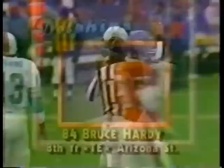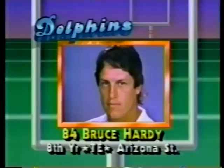Bruce Hardy, a durable performer in his eighth year, really only has missed one game in all that time, and for the kind of hammering that he has taken, and he is one that mixes it up pretty good, does a lot of blocking in there, a lot of moving around. Pretty good record.